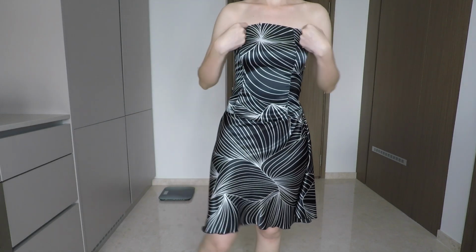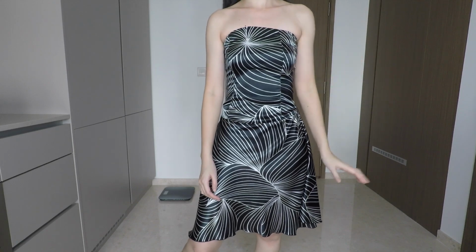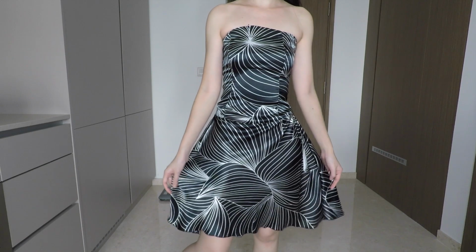So this is a tube dress, and when I was very young, I remember seeing my older sister. She always wore tube dresses, and it was always this kind of like silky material. So this one is just black and white.